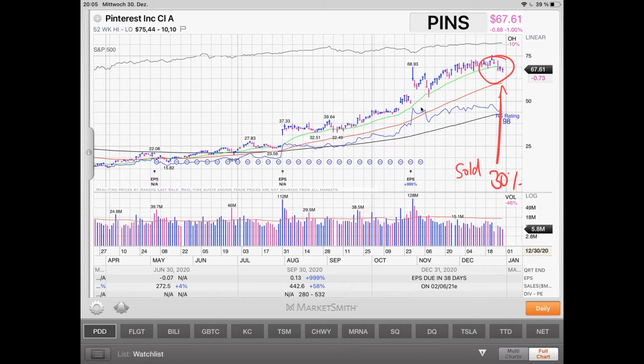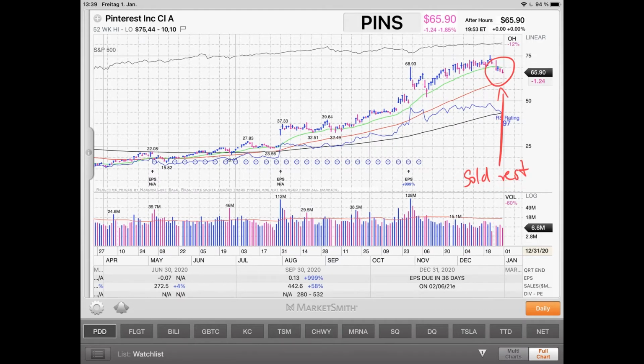And one day later, on January the 1st, I sold the rest. I sold the rest of the position because you can see it went down, so it continued to make marginal new lows. That's okay. And I decided to sell the rest of this position here.